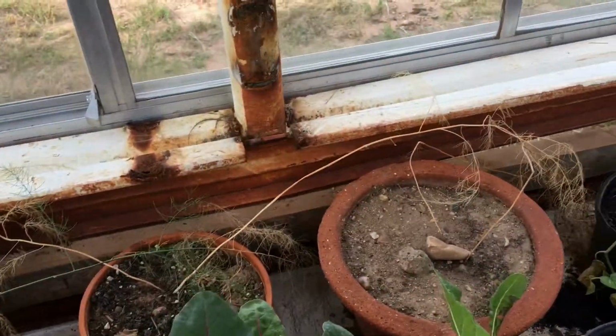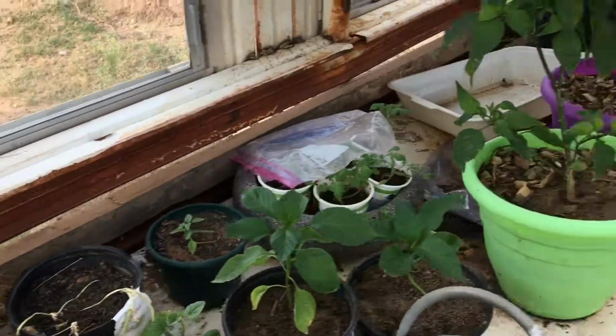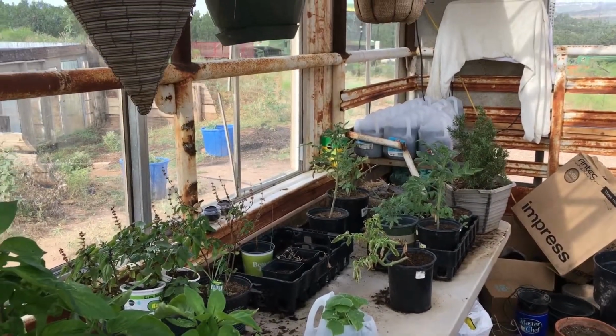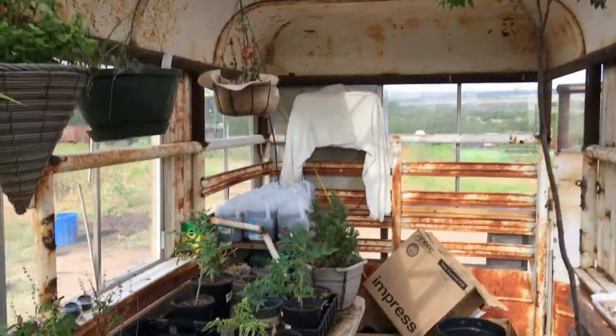Same thing with some of this other stuff. This is asparagus, and we just have the worst soil in the world out here. It's very difficult to grow anything, so we resorted to using a greenhouse.